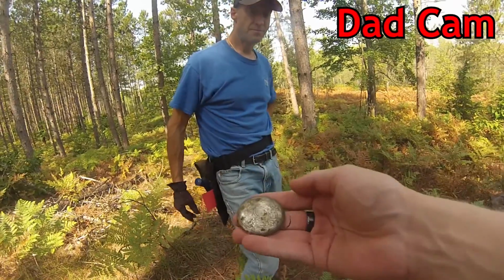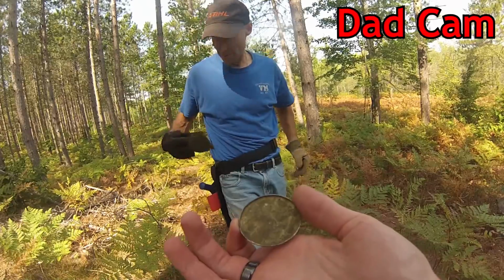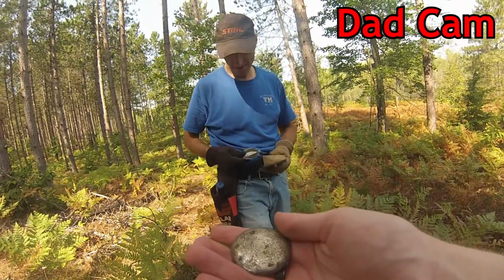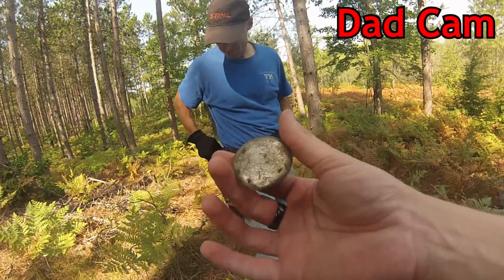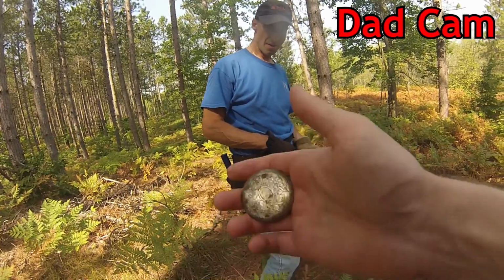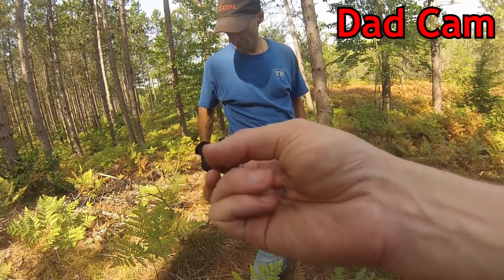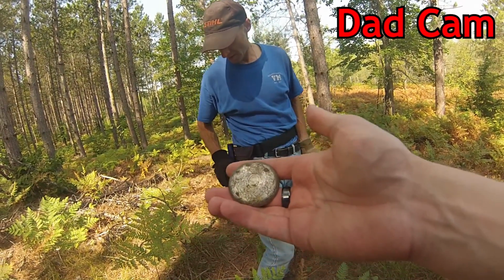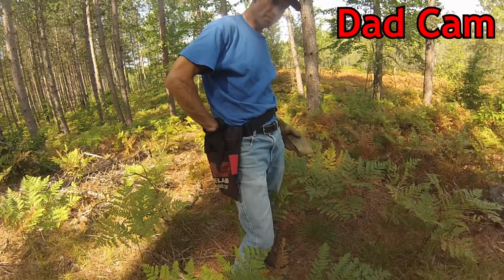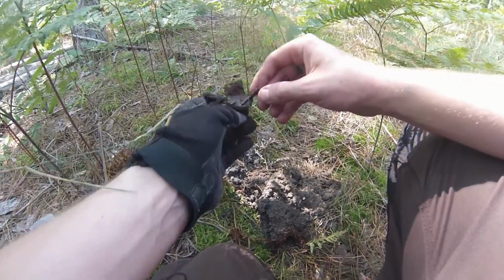Whoa, nice design. Holy crap. Yeah, I think it is silver plated. Do you think it was a silver dollar? I wasn't really thinking that. It wasn't ringing that high, but... What did it ring like? Well, I probably don't have my meter calibrated, but it was something, maybe with some silver. Wow, well, yeah, I think it does. That's awesome. Look at that.